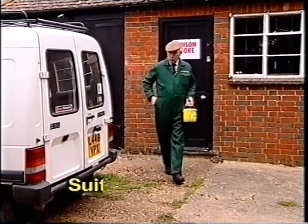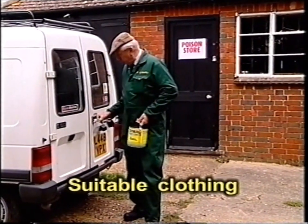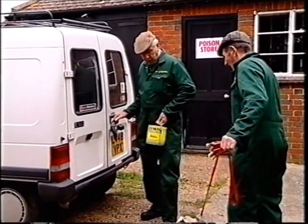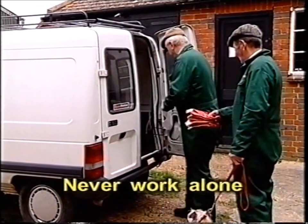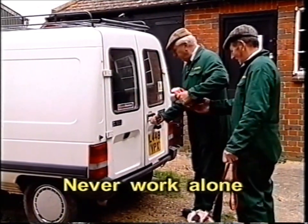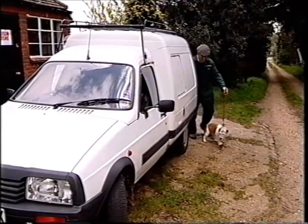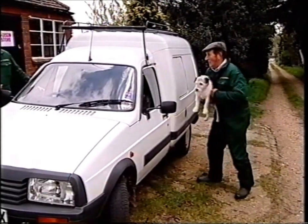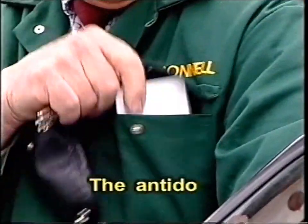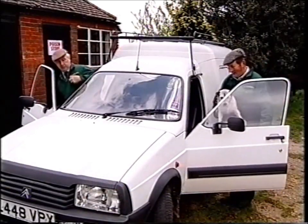Make sure you're wearing suitable coveralls over the top of suitable boots and have gloves to work with. Never work alone. All users should be aware of both the symptoms and treatment of hydrogen cyanide poisoning. Keep a box of amyl nitrite ampules close at hand as an antidote for use in an emergency. Have you got the amyl nitrite? I have it here, John. Good. That's all we need. The ampules are available from most pharmacists. Make sure you both know where they are.